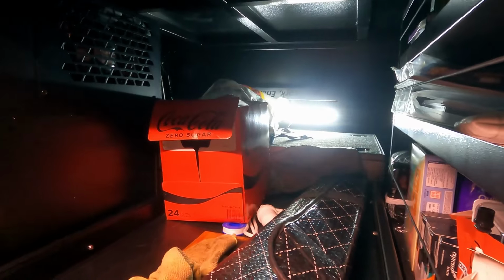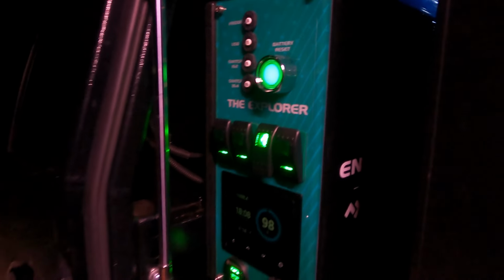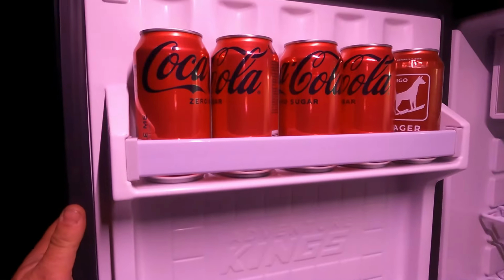It's only one switch, I can't turn that one off, or this one, so you can't run one at a time. Bit annoying when I still have a separate one here where they could have put it on. All right. Oh, look at that. 98, fully charged. Beer stocked up, Coke stocked up. See what it's like when it's off.